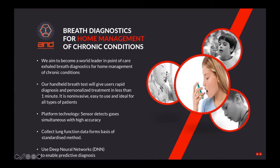So Applied Nanodetectors' aim is to transform the way chronic diseases like asthma are managed, to a more preventative approach, giving people the tools to help them self-care, minimize symptoms and prevent asthma attacks. The way that we've been doing this is we've developed a point-of-care breath test, which can monitor markers of disease in the breath and predict the onset of asthma attacks.